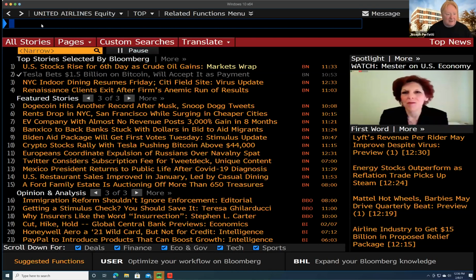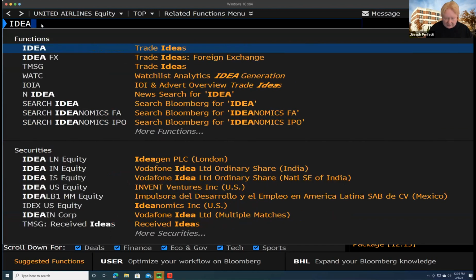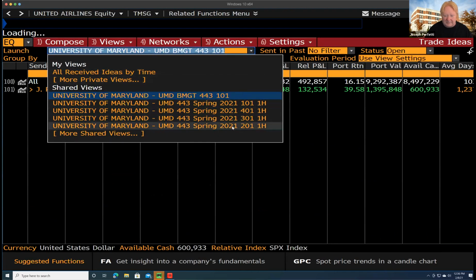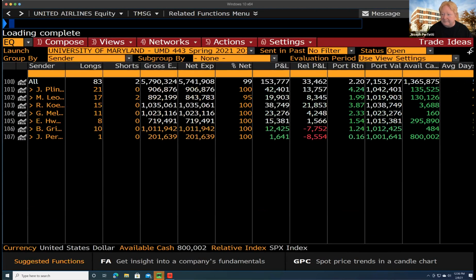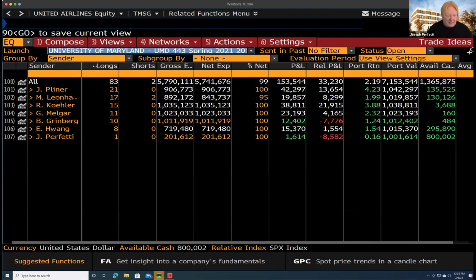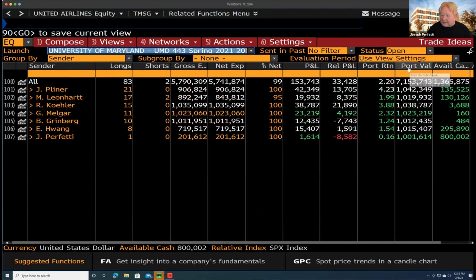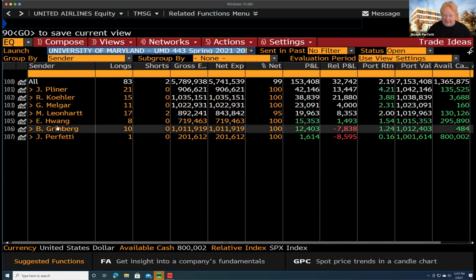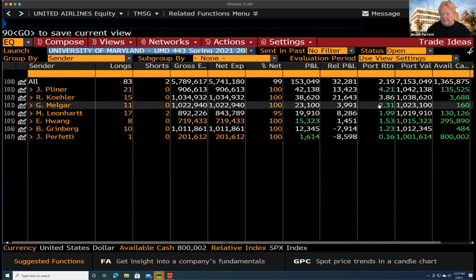All right. In addition, I wanted to also mention, go back to Bloomberg here for a second. And if I go to idea or team message, you should have started the trading challenge. Let's just see kind of where we stand for section 201. So these are the teams. We're going to score you based on portfolio value. So right now, all of the teams have positive return so far as of today.